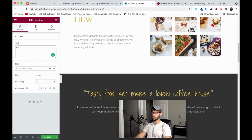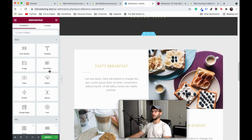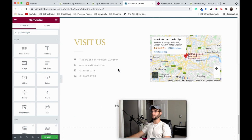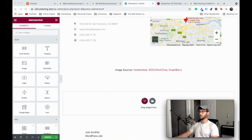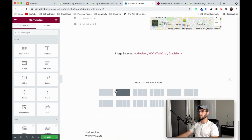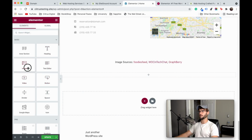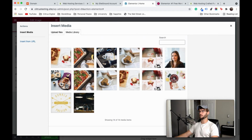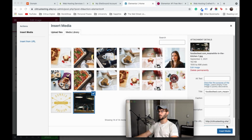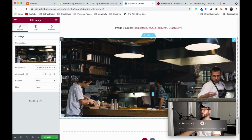Anything you want it to say. And there's other options you can do. You can add a new section down here if you want, just by clicking this. And you can add this in. Let's say you wanted to add an image in here. There you go. You got an image, and let's make it this one again. Just click insert, and there's your image.